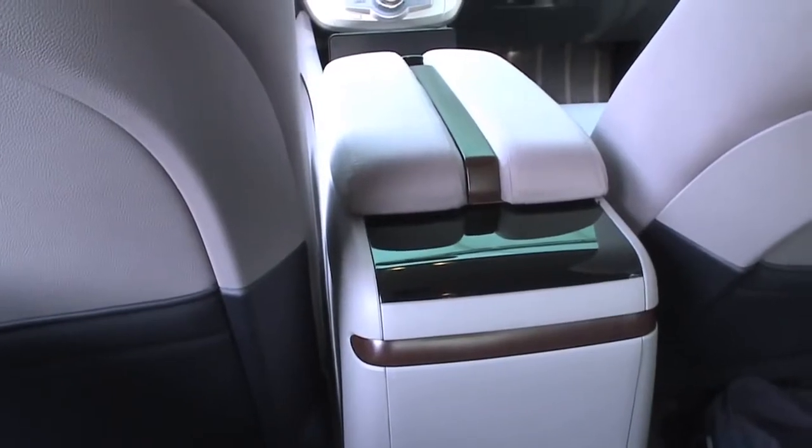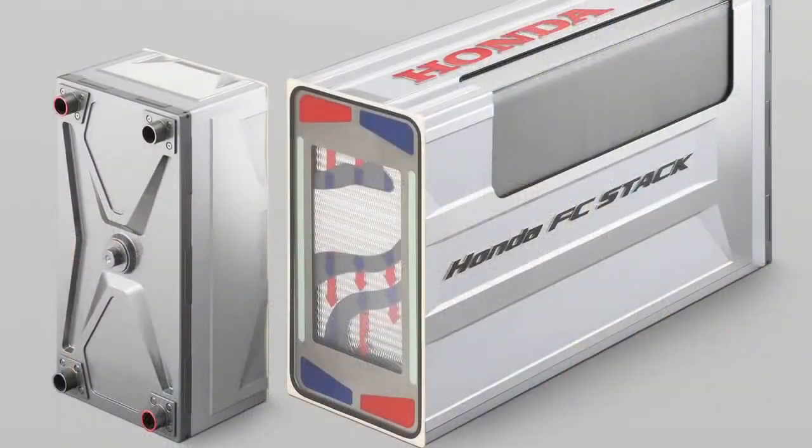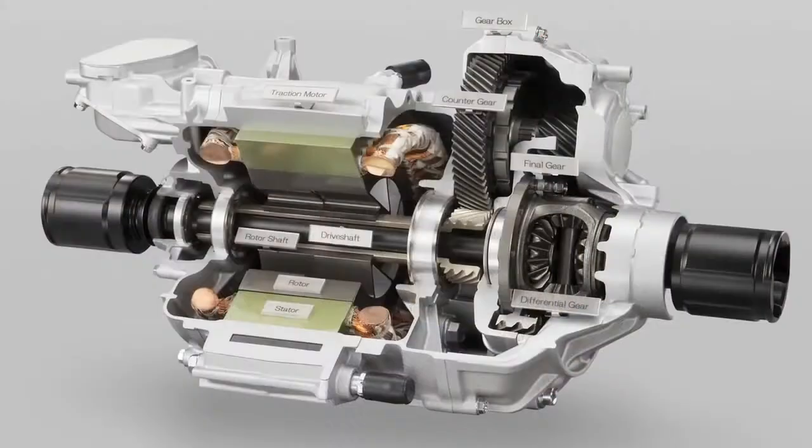So inside here, in between the two seats, is a hydrogen fuel cell. And that generates the electricity, which then goes through to the electric motor that is in between the front two wheels, that is the drive of this vehicle. It's a very large tank right behind the passenger seats in the back that is full of hydrogen that is pressurized to 5,000 PSI, or 350 bar.